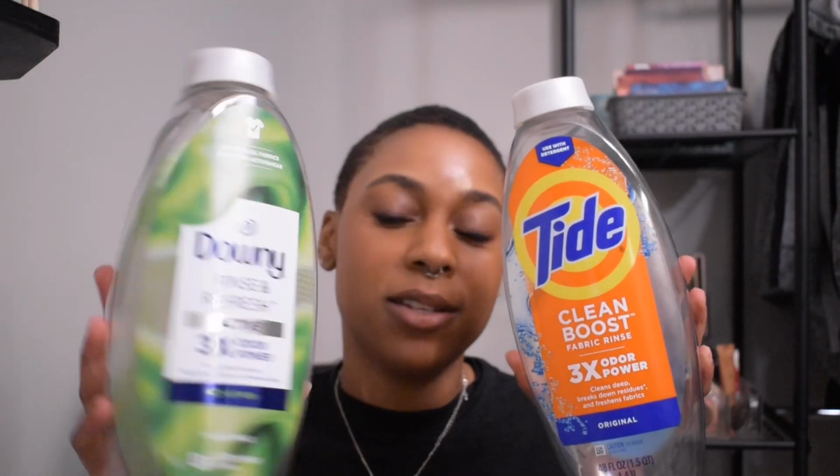These first two were actually gifted to me to make a video on TikTok for, and it's the Tide Clean Boost Fabric Rinse and the Downy Rinse and Refresh Fabric Rinse, the active fresh one. Even though these were sent to me, I've previously talked about them, especially over on TikTok. I absolutely love these fabric rinses.